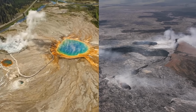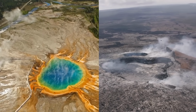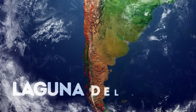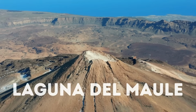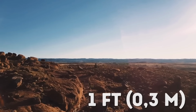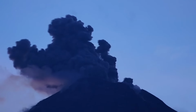Plus, although there are places like Yellowstone and Long Valley where we expect volcanoes to erupt, there are less obvious possible hotspots. In Chile, there's a volcano called Laguna del Maule that has erupted in the past and left behind a huge crater. Over the last 20 years, the ground there has been swelling really fast, rising up to almost 1 foot a year.